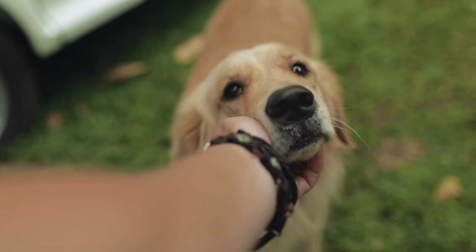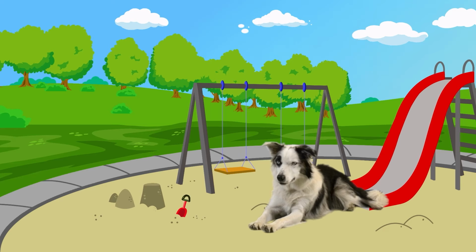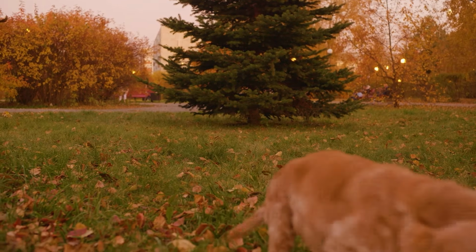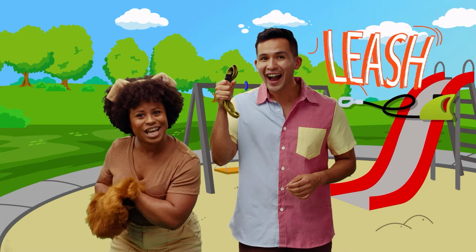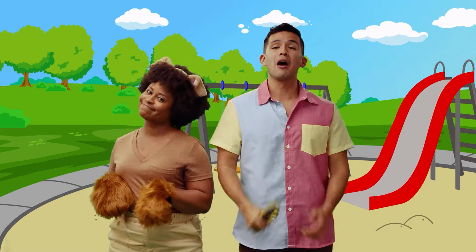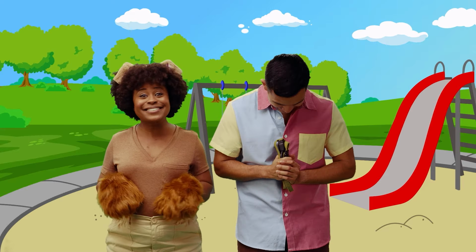Dogs are really good learners. You can teach a dog how to sit. You can teach a dog how to lay down, roll over, or even play fetch. And when you walk your dog, you should walk your dog using a leash. This helps to make sure that your dog doesn't run away. Like Daisy did. Oh, thank goodness Daisy is back and safe and sound.